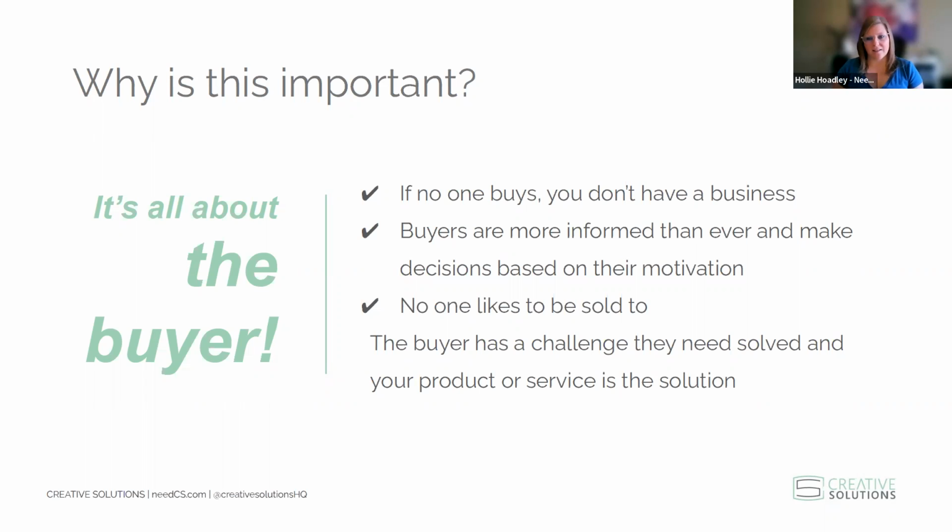They're being guided by someone like you that can guide them through that process. And no one likes to be sold to at all. I think I mentioned it in probably all the workshops. You go to a networking event, you walk up to someone and you say, hi, I'm Holly. I sell websites. Do you want to buy it? Ooh, people will throw their juice at you.